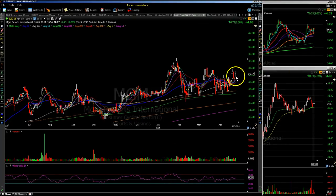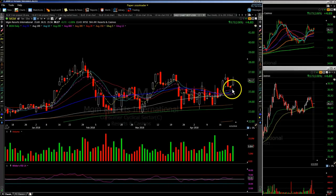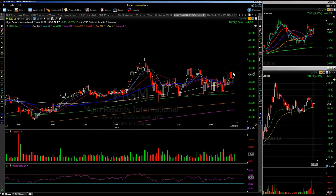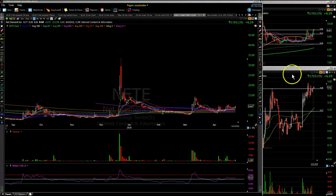MGM. Another one that's been holding up through the selling in the market. We bounced off back here, the 13 EMA, my purple dotted line there, and maybe started to head back up. So MGM may be a possible swing trade.